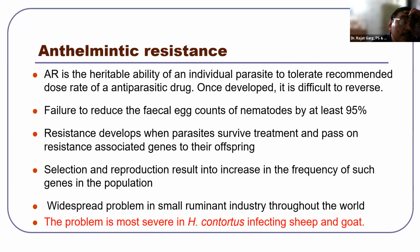Now, anthelmintic resistance is the heritable ability of a parasite to tolerate the recommended dose of an anthelmintic drug. If the recommended dose is 5 milligram per kilogram body weight and the worms are not dying, if more than 5% of worms are not dying, then we say that the drug is resistant. And mind you, it is a heritable property. The worm which has become resistant to an anti-parasitic drug will transfer this trait to its offspring also. And another thing, once anthelmintic resistance develops, it is difficult to reverse it.